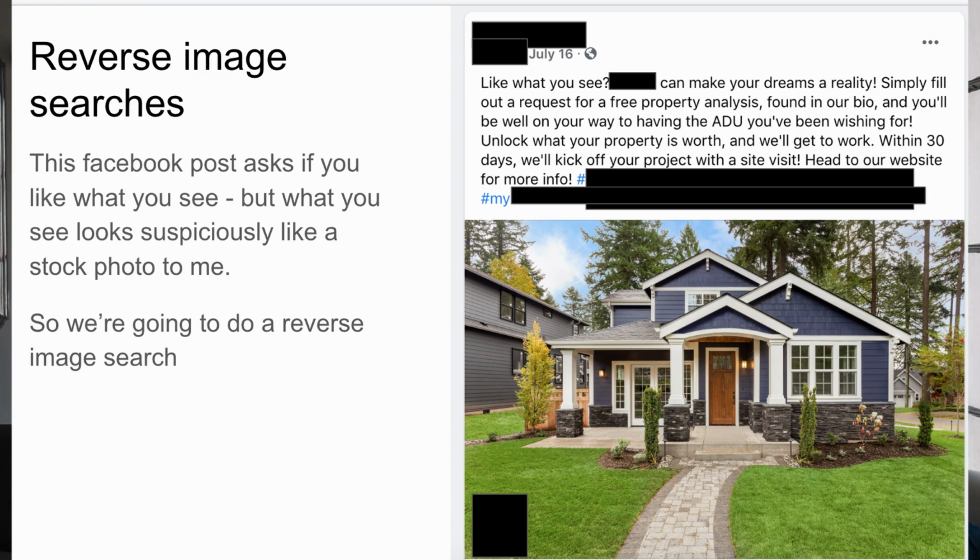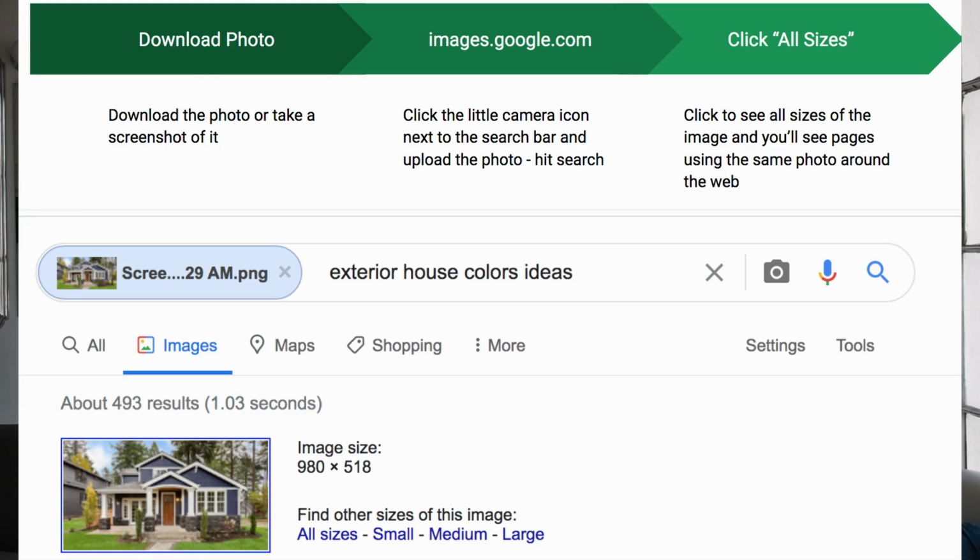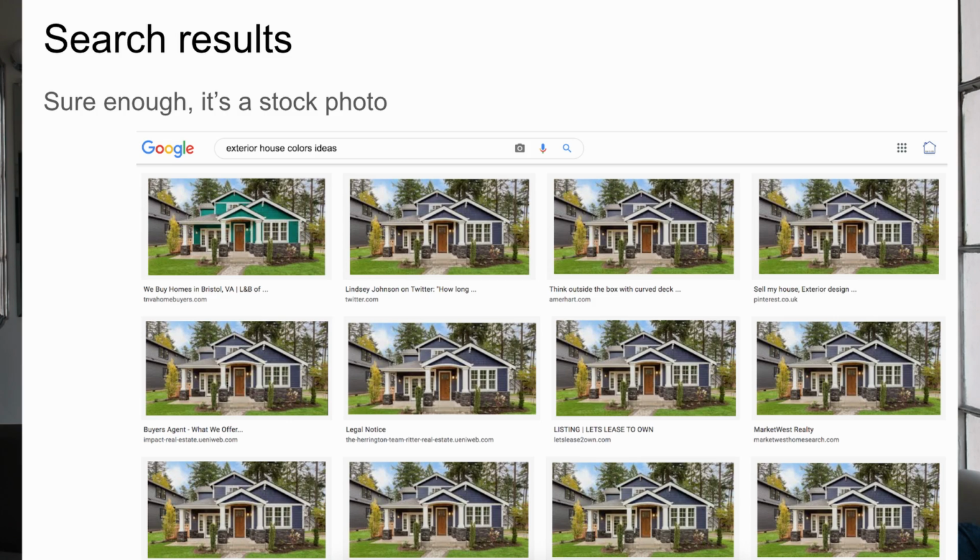So what I'll do is download that picture or take a screenshot of it. I will then go to images.google.com, click the little camera icon next to the search bar, and choose to upload a photo. You can also paste in a URL if you don't want to download the photo. When I hit search, I will choose all sizes. There's a little thing that says find other sizes of this image. So I hit all sizes, and right away I see search results for dozens of other web pages all over the internet using this image.